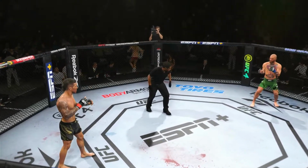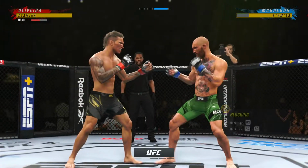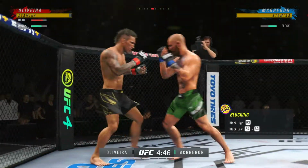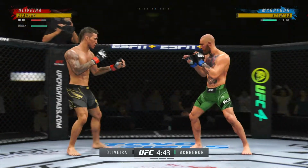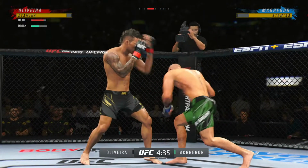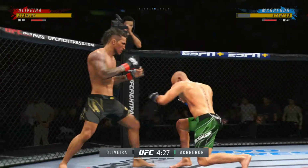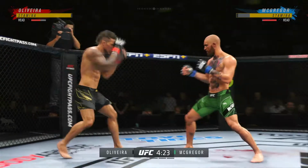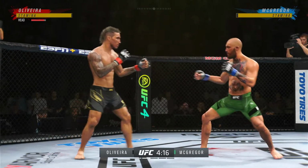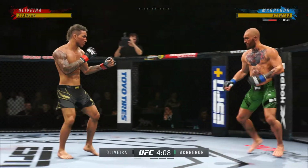Charles "Du Bronx" Oliveira versus Conor McGregor. Oh, that's a big connection there from McGregor, DC. I mean, big strike landed for Ireland's favorite son, Conor McGregor. Trying to inflict some damage here, but misses with the kick. And both guys really throwing with authority. Wow, huge head kick.